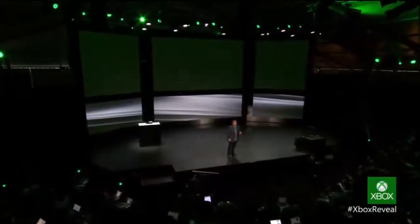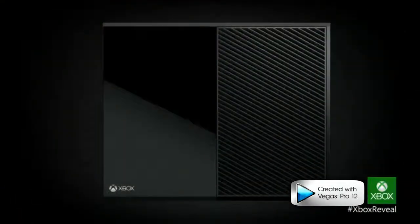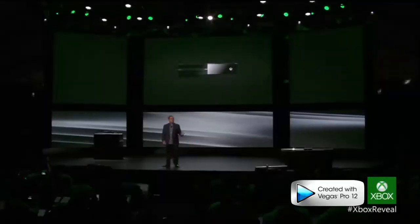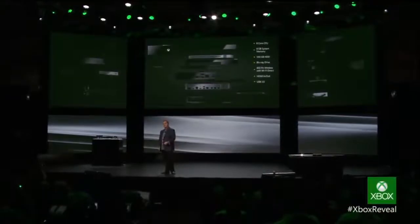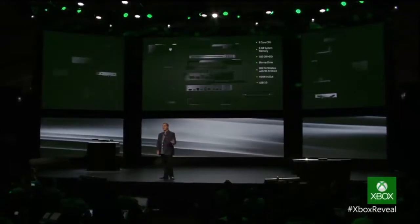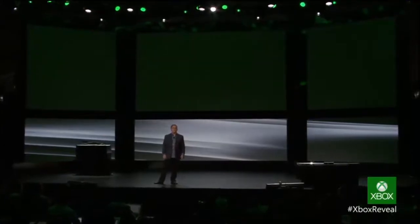The heart of that system is raw power. From 500 million transistors and 512 megs of RAM in the Xbox 360 to over 5 billion transistors and 8 gigabytes of RAM in Xbox One. USB 3.0, Wi-Fi Direct, a Blu-ray drive, a native 64-bit architecture, and variable power states, all while delivering practically silent operation. This is a modern, powerful box engineered to deliver now and well into the future. But it's how we marshal that power, how we create the system that works to deliver the world's greatest games and provides the flexibility to power entirely new, connected experiences.